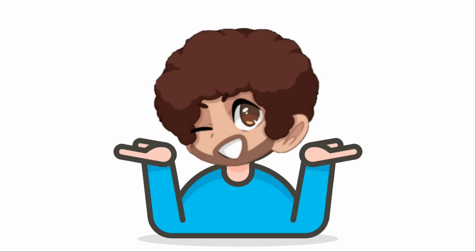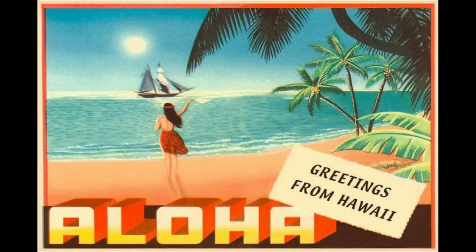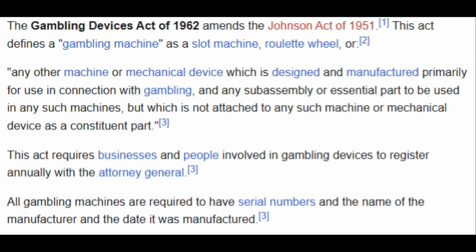I've said it before and I'll say it again. Sega were the kings of the arcades in the 1980s and into the early 1990s. The company got its start as American Standard Games in the 1940s in Hawaii, starting out selling coin-operated games such as slot machines. In 1951, the Transportation of Gambling Devices Act outlawed slot machines in the U.S., so they set up a few different coin-operated companies to try something different.